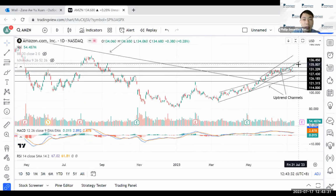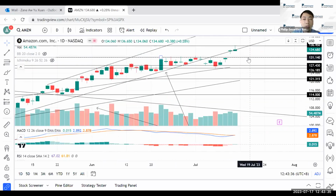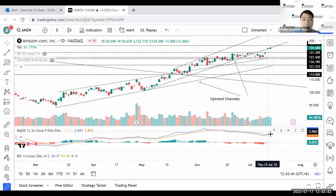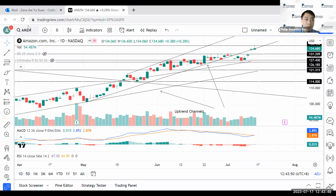So for now, it could meet some form of resistance. Should we pull back, I think it could retest 131 for some good support again, as it has done previously over here. And then we see whether it can form a nice crossover on MACD again. But the uptrend is still holding for Amazon.